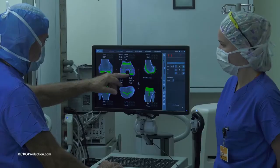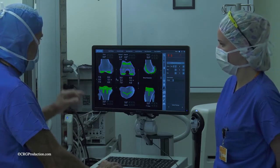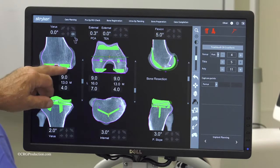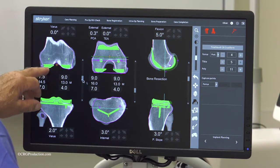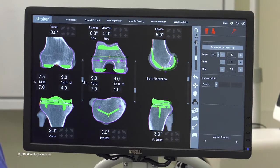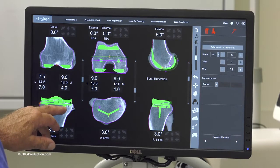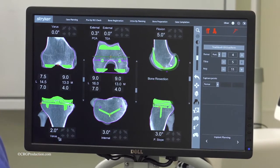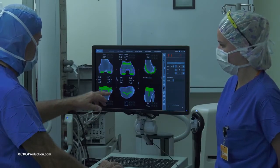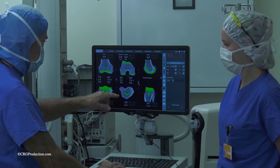We have different sizes, and I'm working now with the MPS, or Mako product specialist, to ensure that we have the prosthesis in the perfect position. What we are looking at is the alignment, the bony resections that will be achieved during the procedure. We're looking right now at the top of the shin bone, the tibia, making sure that the prosthesis will be sitting on solid bone.